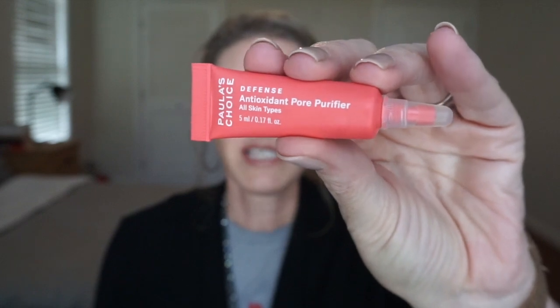So the first product is the Antioxidant Pore Purifier. With this product, I was using it as my main source of vitamin C. And I don't have any complaints about this product. I didn't really see a lot of skin brightening like you do with other vitamin C serums from other brands. This was not a bad product, it's just not my favorite antioxidant. So I will probably not be purchasing this one again.